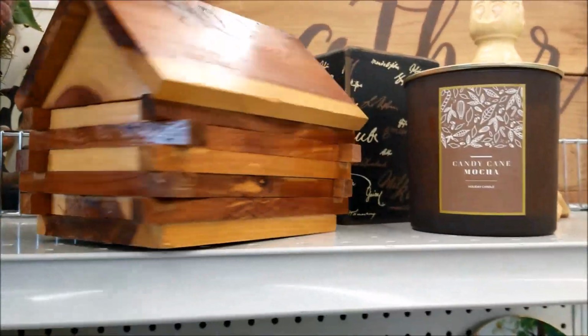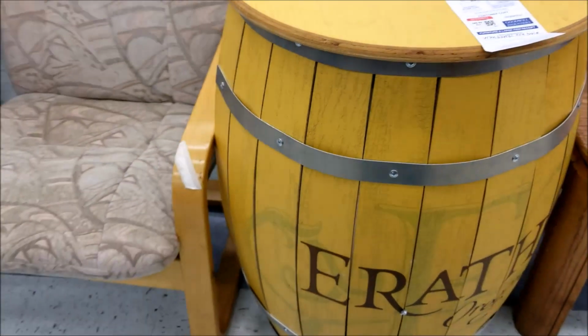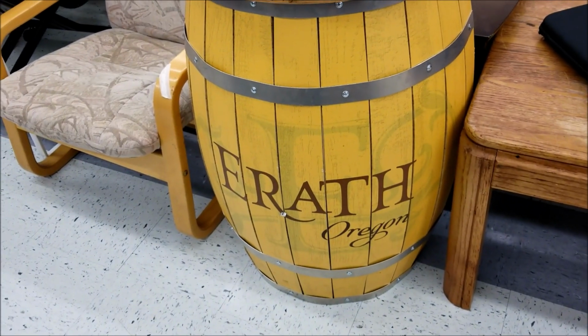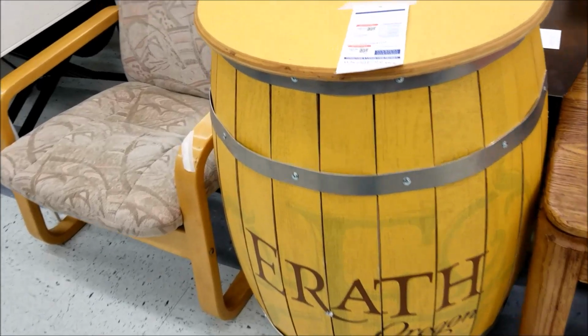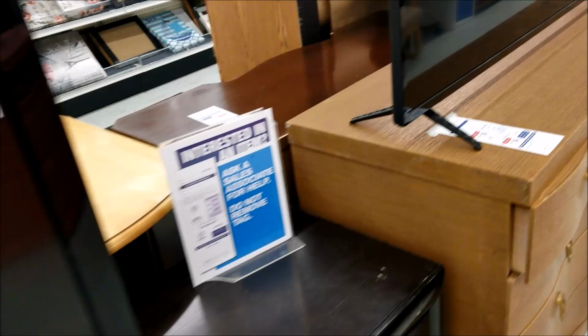I love these log cabin banks. I don't know why, and I'm kind of surprised I haven't picked one up yet. Here's a barrel end table, and it is twice the price that my husband and I paid for an actual antique barrel at an estate sale a while back. Thrift stores are just not always your best deal.